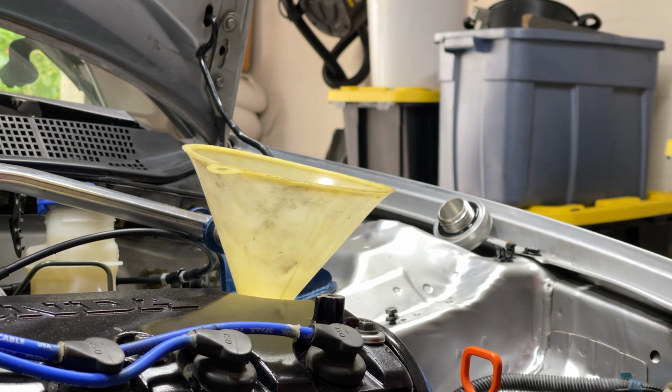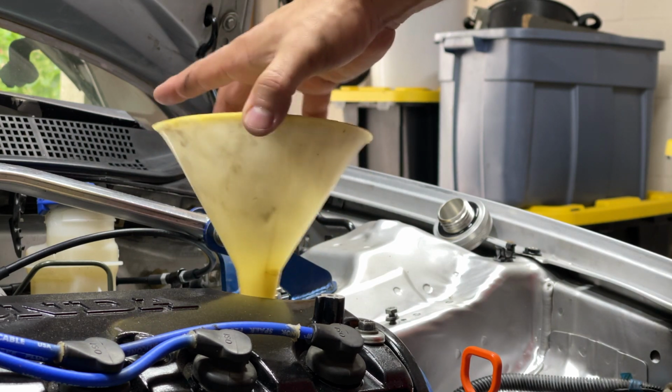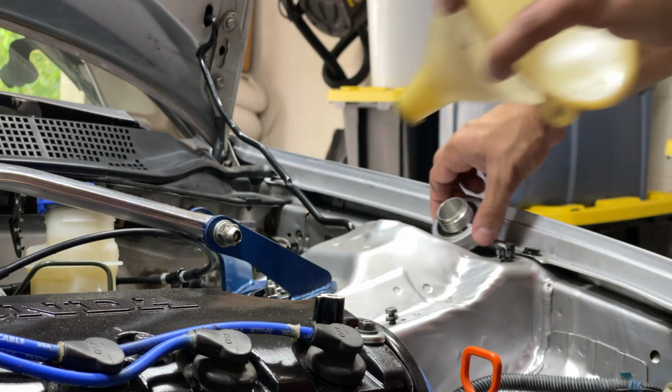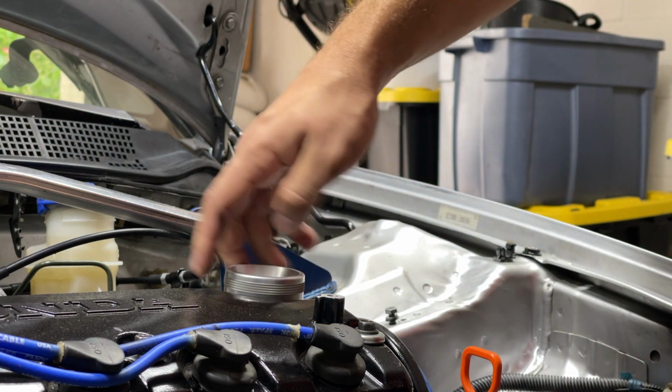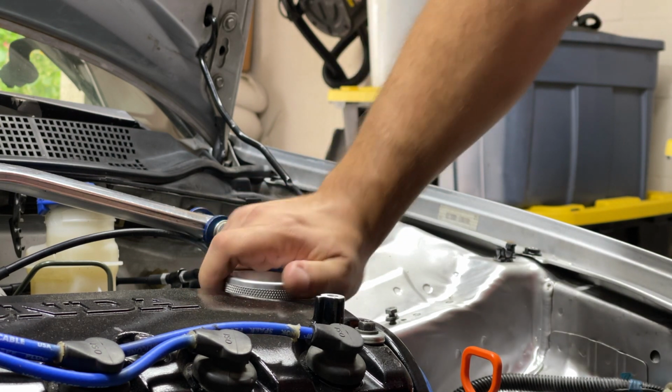For now, until I check it, try to run it. It's definitely fine to drive it around. I like to have it at the top so the engine isn't starved for oil, at least hopefully.